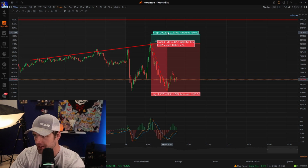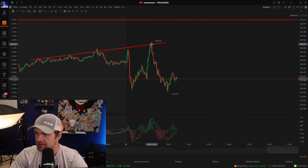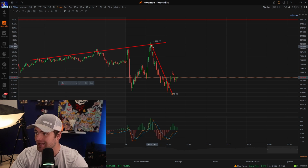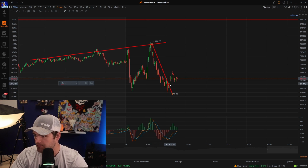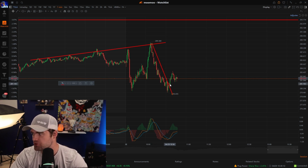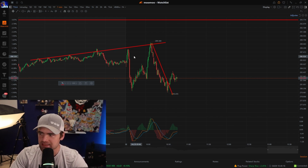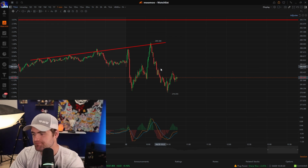So now here, as we entered the trade, the stock started to fall down. And my thought process was this: let's try to draw out this trend, and if it pops up, then we'll just exit the trade. Stock popped up right here, near and around the 281 area. Boom. Nice little exit. Rallied up. We could see a little more sell-off as the day goes on.